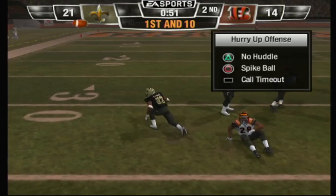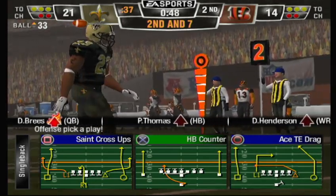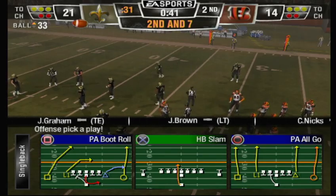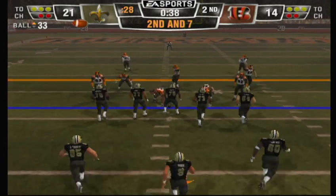Hall makes the tackle. Having a good mix of run and pass plays will help keep that defense honest. It's second down and 7 to go on the 33-yard line.